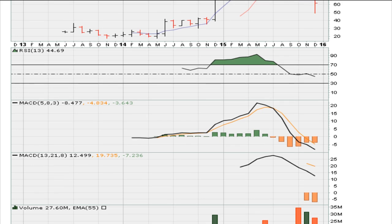And that breakdown in the RSI on the monthly, which was a major sell signal, or the ultimate sell signal, also corresponds with at least one of the MACDs. So let's check that out. We can see that at least one of the MACDs was breaking down, or about to break down, to fresh lows here.